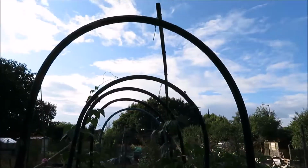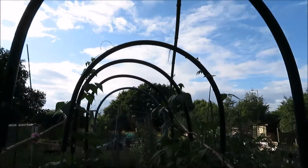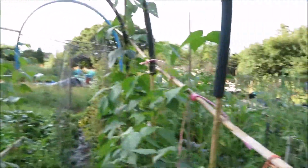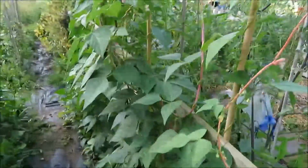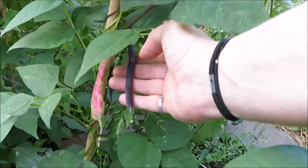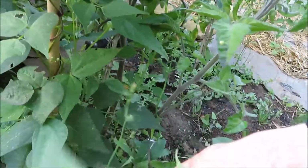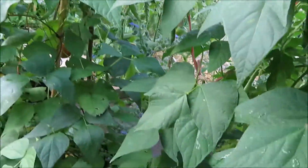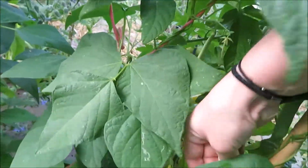But our bean arch, it's definitely an arch this year, and they're all the same kind of height, but everything's slipping down. It's a bit wonky, but it is producing beans. So we've got some borlottis, some of these purple ones. These are Cocoa Sophie, I think. And all down here we've got all sorts of ones really. They're all growing nicely.